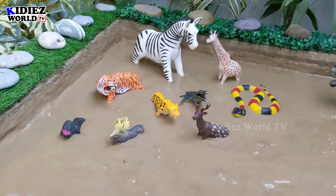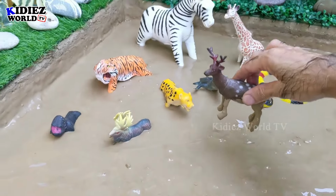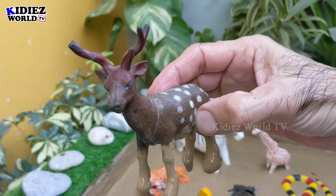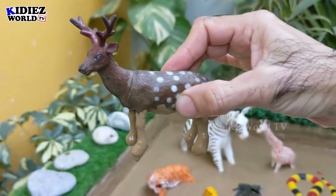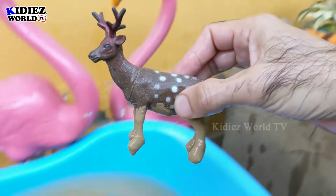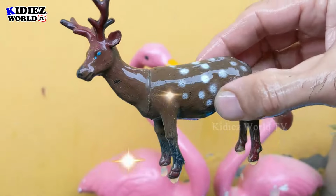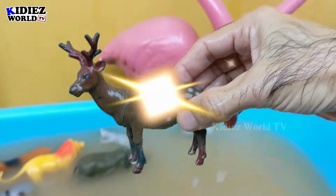And the next one we have a reindeer. That's a brown reindeer with white dots. He has a bunch of horns on his head. Let's watch this jungle animal. Here we go, reindeer.